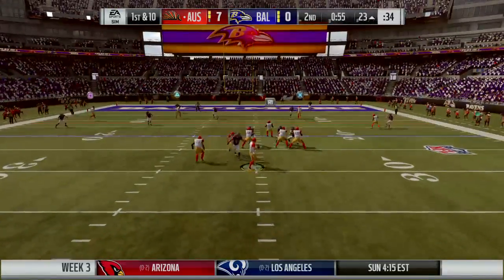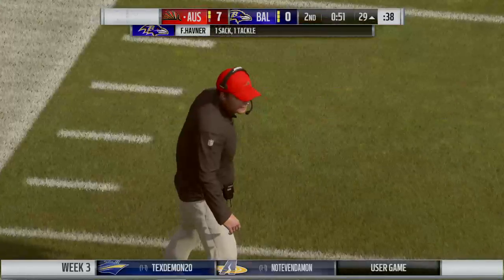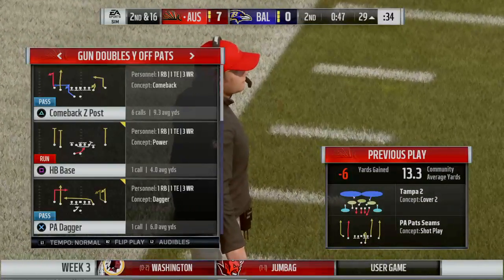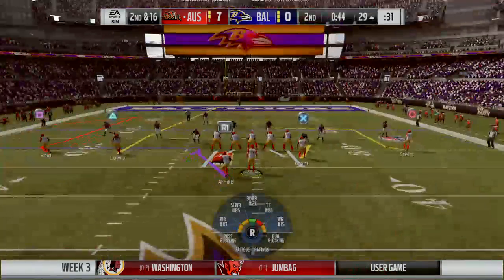Off the play fake. Wells. And he's going to go down. They sack him back right around the 30. They've been moving the ball well offensively, really getting into a groove. Last play, pass completion. Now, finally, the defense gets there.